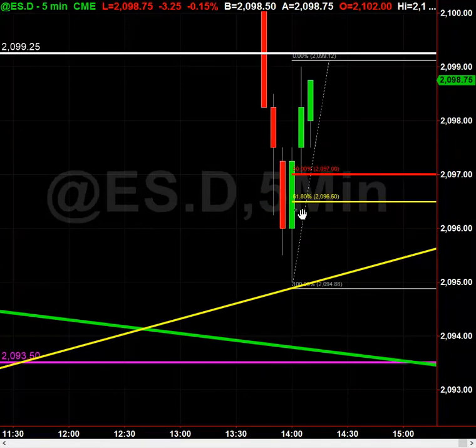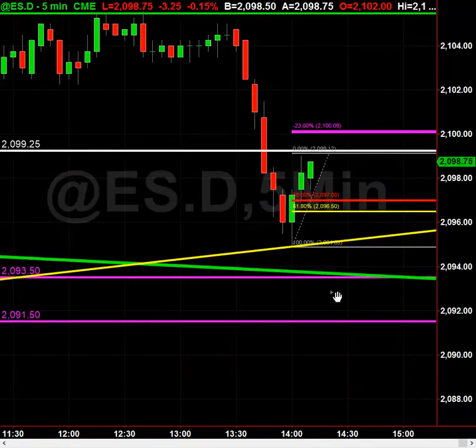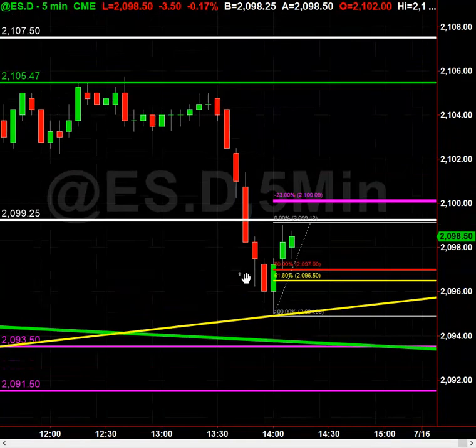Okay, again, I want to be clear. You have to be prepared for it to come down and hit support at 2093, 2093.50 to 2091.50. That's the most ideal location in this trade.